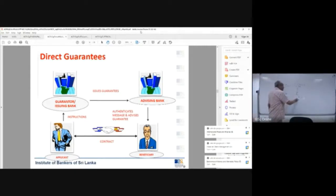The only relief they have here is that they are getting the guarantee from their own bank. But these people will not undertake any responsibility on their part. They will just relay the guarantee to these people. So therefore, there's no additional weightage on having a guarantee like this. There's no additional weightage. Right?